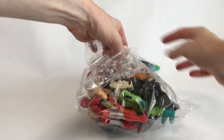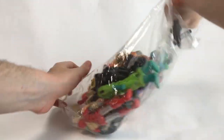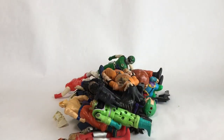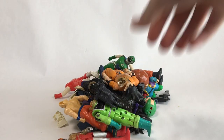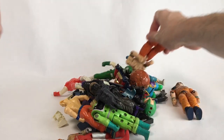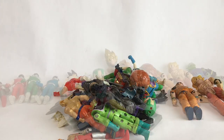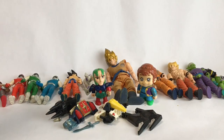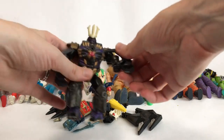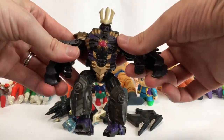All right, let's get to the bag that has all the Dragon Ball goodies. Let's dump this out. I know you guys were waiting for this bag, I'm sure. There we go. Let's part this out. Wow. Okay, that's interesting. Now, let me come back after I parted these out. Okay, kind of picked through them here and got them arranged in some kind of order so I could talk about them. The first item in here was kind of on its own.